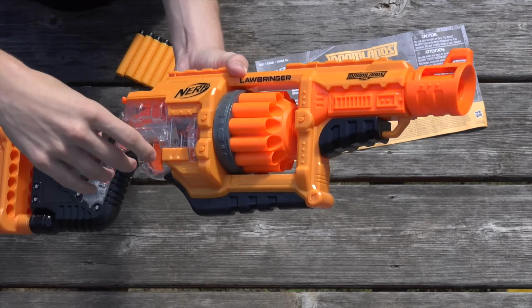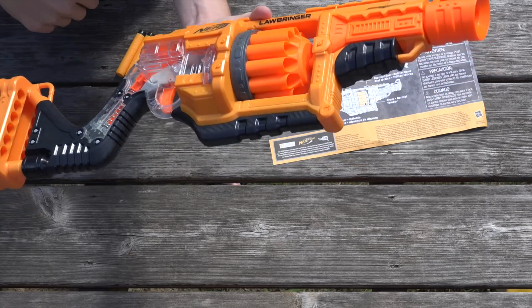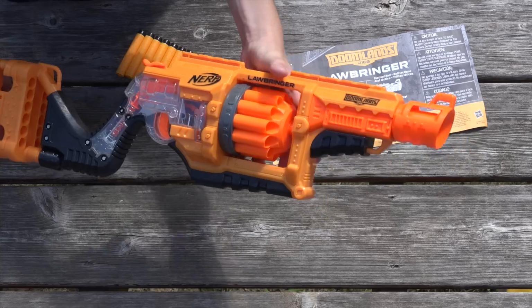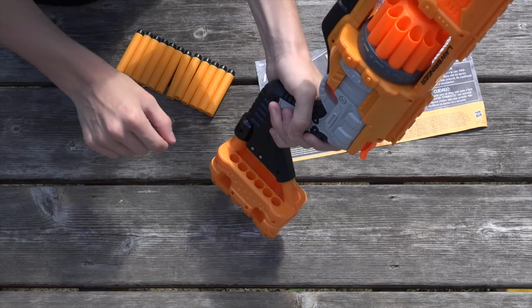Every time you pull that hammer back, the drum rotates through to the next dart. You have to pull back this thing every time you want to fire. If you guys have heard of a hammer shot or anything like that, it's very similar to that style with the hammer. Alright, so of course we have the stock that holds the darts.